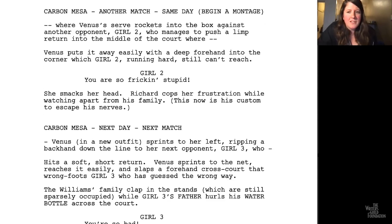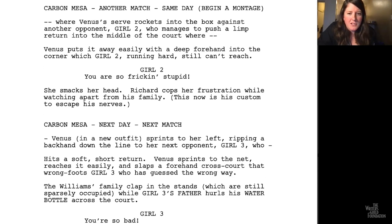Okay, so let's go down to page 44. Here Venus has been training with Paul. She's going to start playing some matches. On this page, we just wanted to draw attention to A, this montage, and B, this parenthetical midway down the page that says Richard watches apart from his family, which has become his custom to escape his nerves. This is just me drawing everybody's attention: pay attention to that, because it comes back.